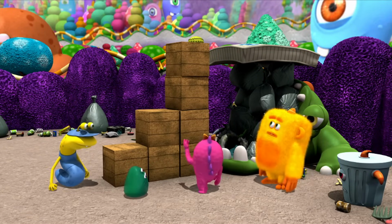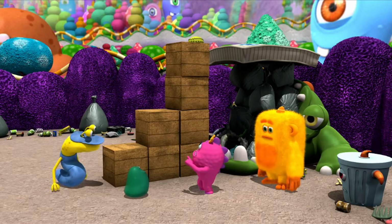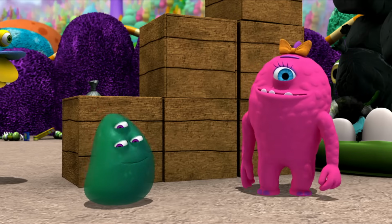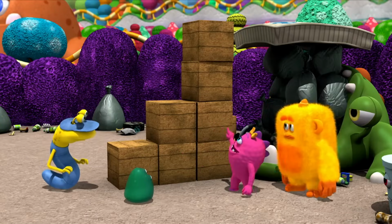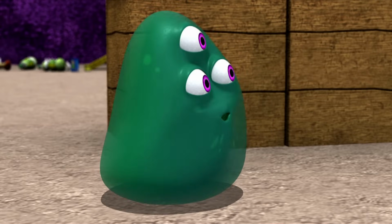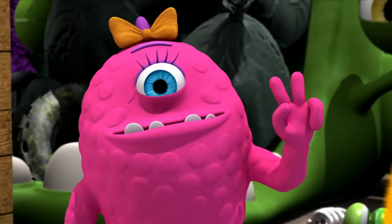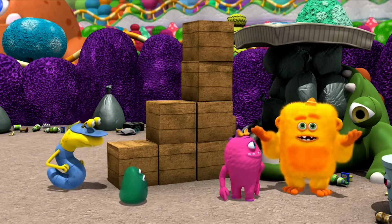Hmm. Your stack does have a greater number of boxes than this stack, Max. But is it greater by one? What do you think? Let's see. This stack has 1, 2 boxes. And this stack needs to be greater by one. That means one more than two. Right, Lily? Right, Goo. And one more than two is... Yes, 3! How many did I stack up?